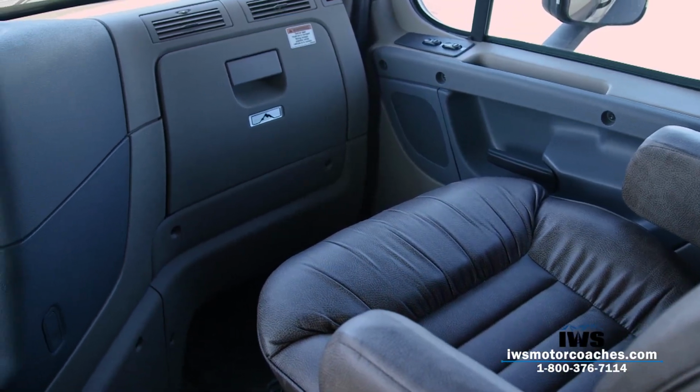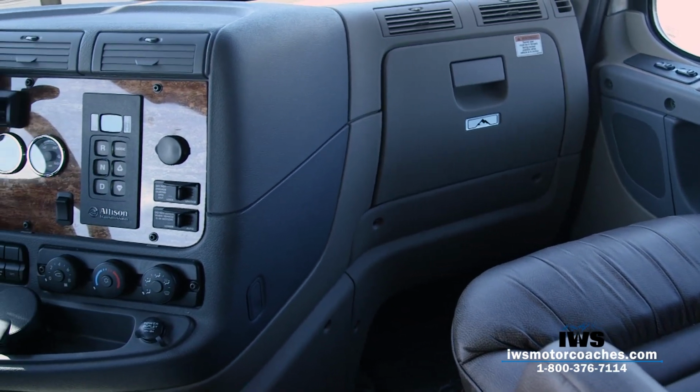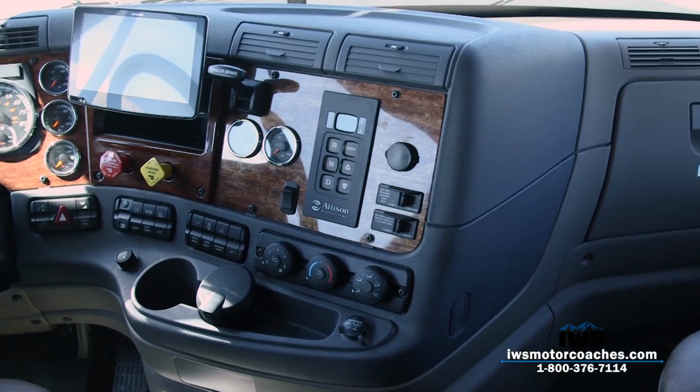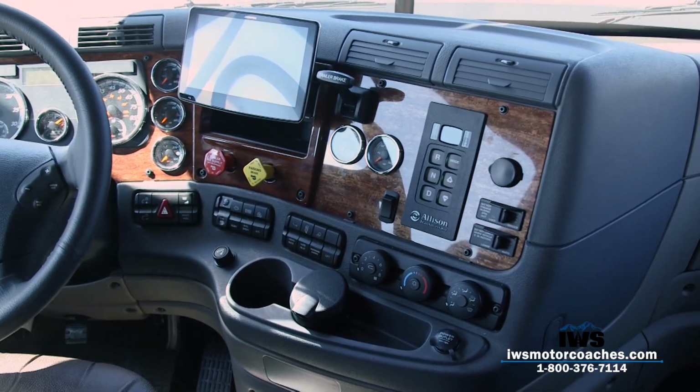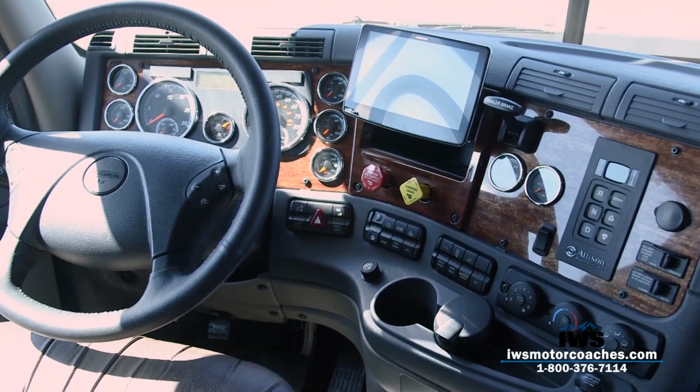Now as we move around into the driver's seat of this Cascadia 113, what can I say? It's just so driver oriented that you just really need to come sit in it.